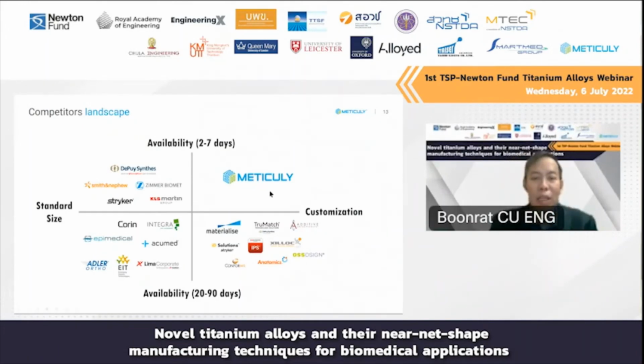But the way we want to see ourselves is that when we compare the implants that we have created to the standard size ones, to the left here, these are the ones that are available at the point of care. And even though there are standard sizes, there are some customized implants that are readily available, but usually it takes about 20 to 90 days.